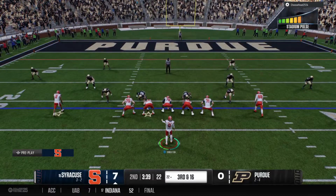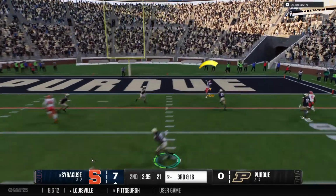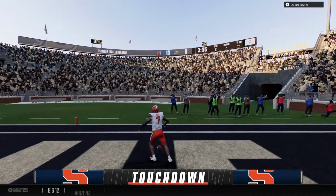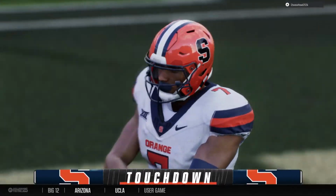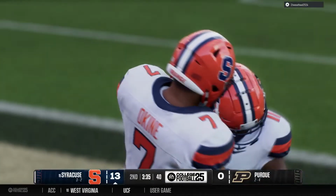They'll snap it for the 10th time on this drive, but they need a chunk on 3rd and long. He's got it into the end zone. Touchdown, Cuse. Look, it's still early, but we have some real distance being put on the scoreboard right now.